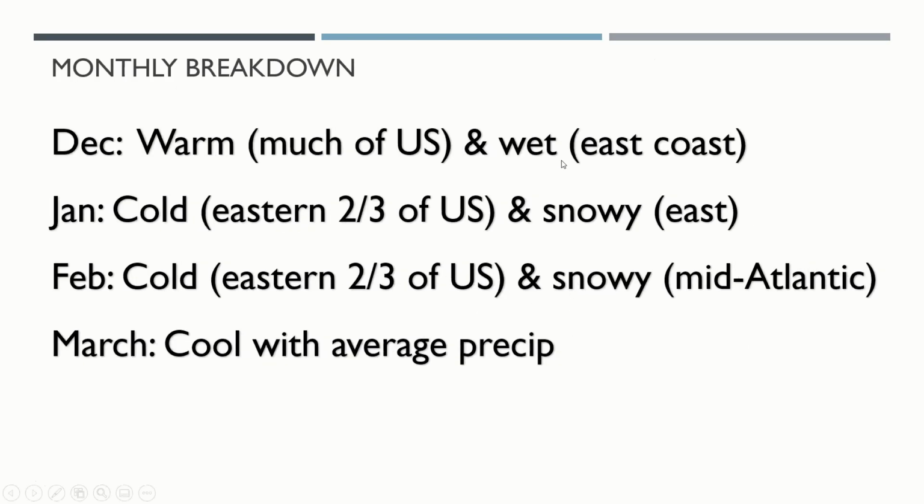And here's just a monthly breakdown for this upcoming winter. Going into December, we do expect a warmer than average month. Now, we're not talking much above, but just slightly warmer than usual, with wetter conditions across the East Coast. Going into January, we are looking at a cold eastern two-thirds of the U.S. and a very snowy East Coast.